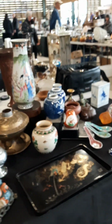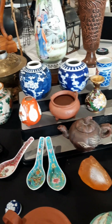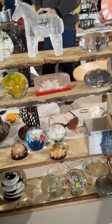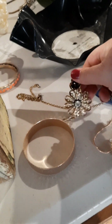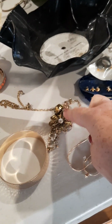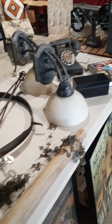Some more ginger jars. Wonder if these are meant to have lids, though. Possibly. Ooh, glass paperweights. And a glass wee horse. Jewelry. Oh, liking that. That's cute. Filigree.